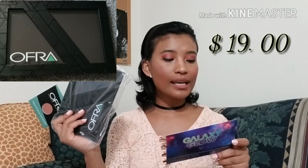The fourth one I have is Cover FX Shimmer Veil, and this retails for $28. I'm not so sure if this is supposed to be the full size, but the card says this is supposed to retail for $28. Last but not the least, we have Ofra Cosmetics. Honestly, I am so excited for this. And this is a pop-up palette mini, and this retails for $19. And this is blush, which retails for $12.